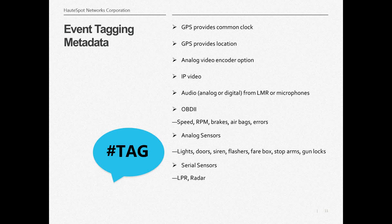And then we have analog sensors, power flow meters, dry contact relays, things like that for lights, doors, sirens, flashers, the fare box on a transit bus or in a taxi, the stop arms on a school bus, gun locks, doors, whatever happens to be electrically controlled, we can tell you was that device activated or not. We can also tie into the license plate recognition and grab the date and time off of that, and from radar.